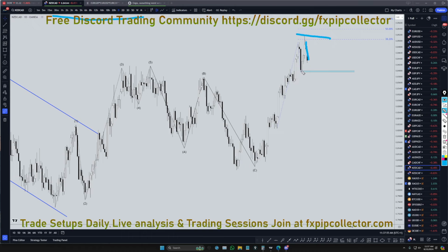So if you put your Fibonacci retracement from here to here, and you watch it on like the 4 to 2 hour time frame and you see a rejection, you should continue to look for longs in an uptrend at least until we have a break of structure to the downside on the daily time frame, which we definitely do not have yet.